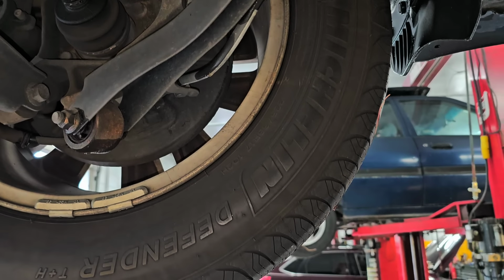Hopefully I can get somebody here soon, and then we can drive it on the lift and listen to the noise. But I don't feel a problem with the transmission. I don't feel anything. So, all right, I guess we're gonna leave it at that for right now. So let's see where this goes, and then we'll finish the video up.